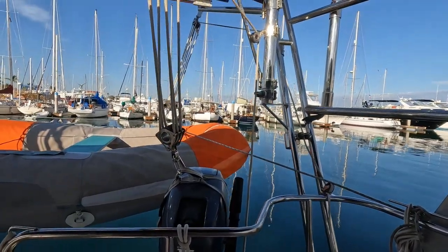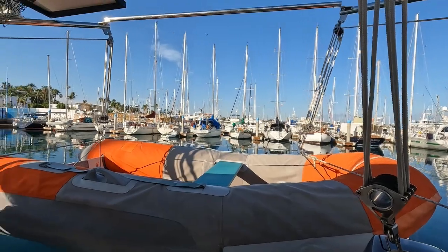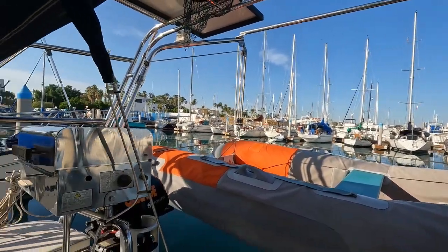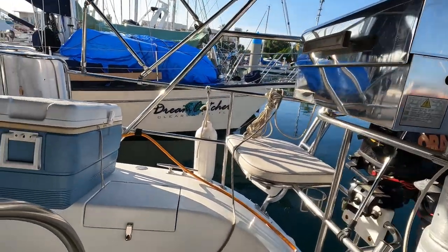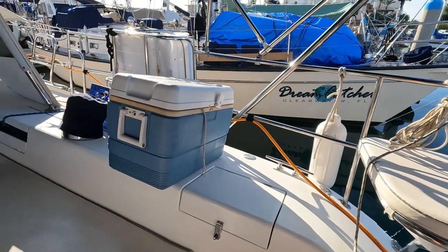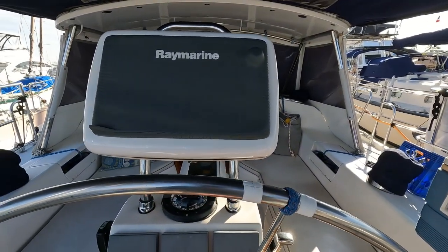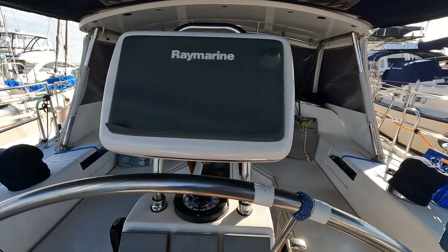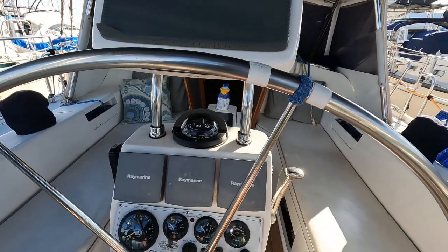Engine lift, which is quite useful. Again, being single-handed, getting engines on and off dinghies is quite an issue sometimes, especially with the heavier ones. 2 lockers with gas bottles, and a Raymarine E125, I believe it is, chart plotter and all the normal instruments and so forth.